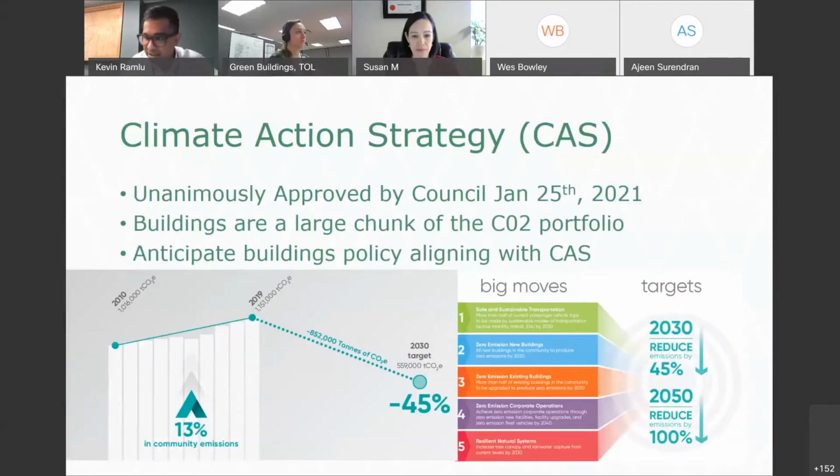Big news here at the Township. The council had unanimously approved our climate action strategy from our sustainability department just yesterday. This is a big success for the Township. Buildings themselves are a big chunk of the carbon emissions pie here in Langley.